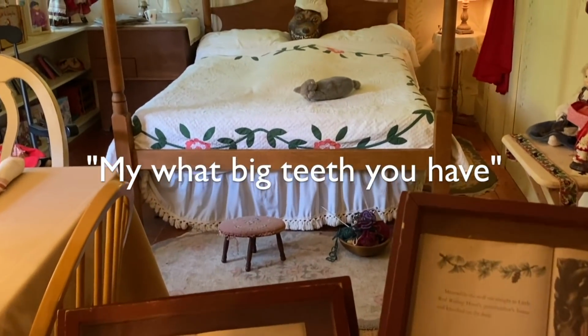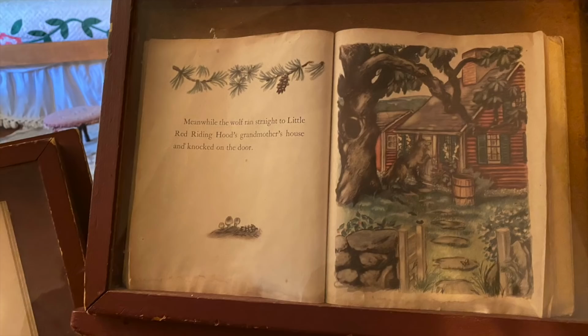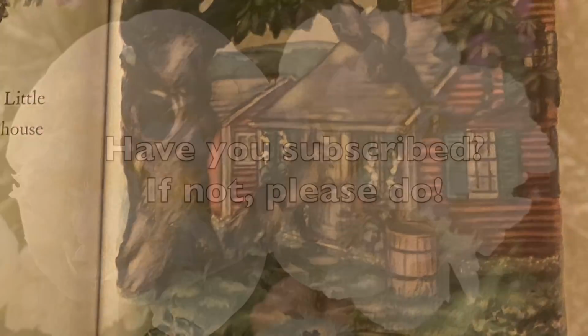I won't lie, this story used to scare me when I was a little girl, but yet I wanted it to be read to me over and over and over.